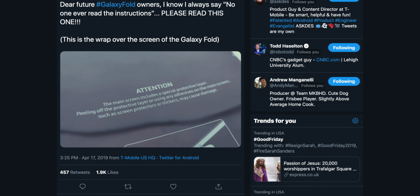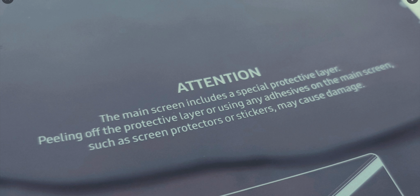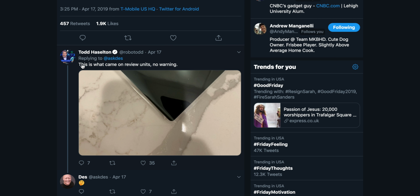Des from T-Mobile posted out that there is a warning sticker on the front of the display on the retail boxes, but all the reviewers ended up getting a box that didn't have that on there, so they didn't know. They had no clue that this wasn't a screen protector, so when they pulled it off, it broke the screen. So if you gain anything from this video, do not remove that plastic film layer that looks like a screen protector when you buy your Fold.